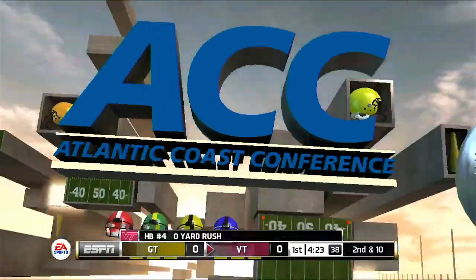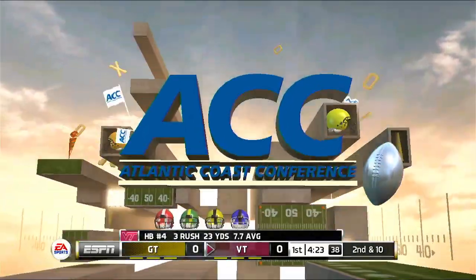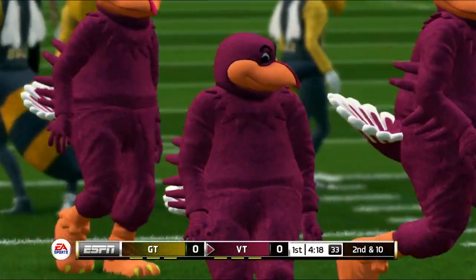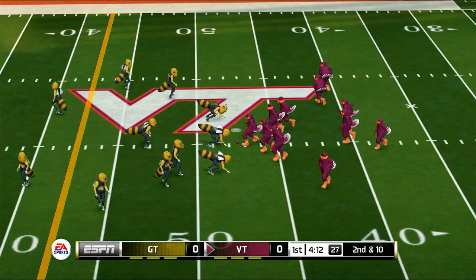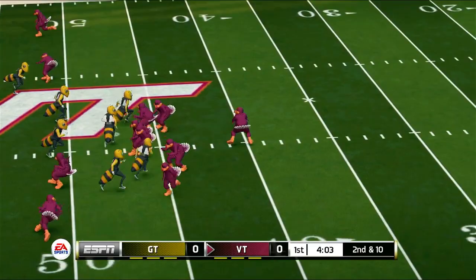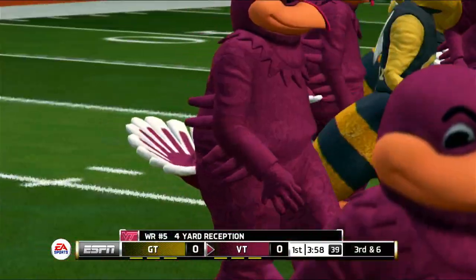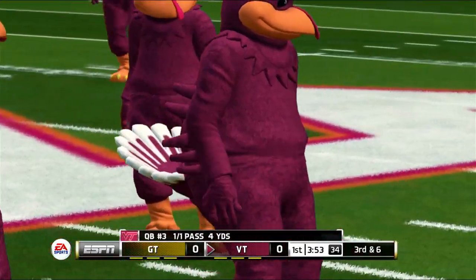It's a yard, maybe less. No gain. That makes it second and 10. From their own 47-yard line, second down. Not a bad play. They gain 5 yards out of it, and they keep moving the defense back.